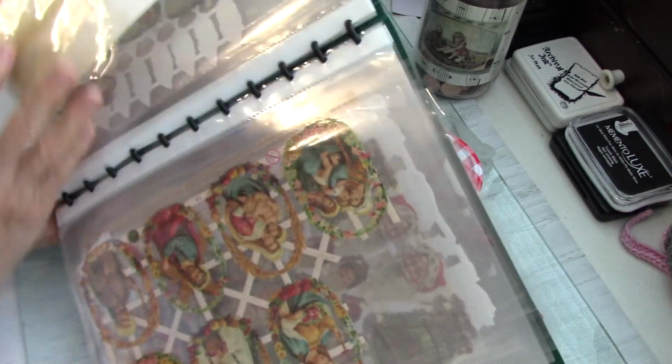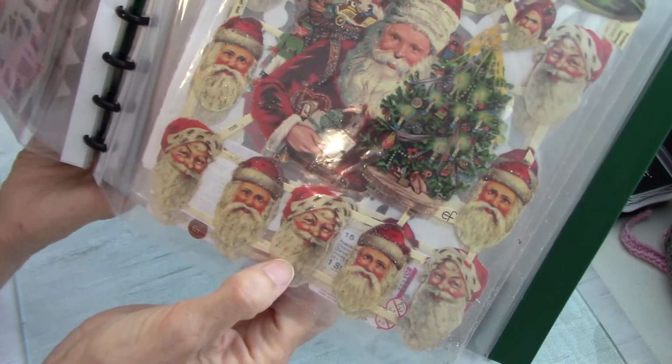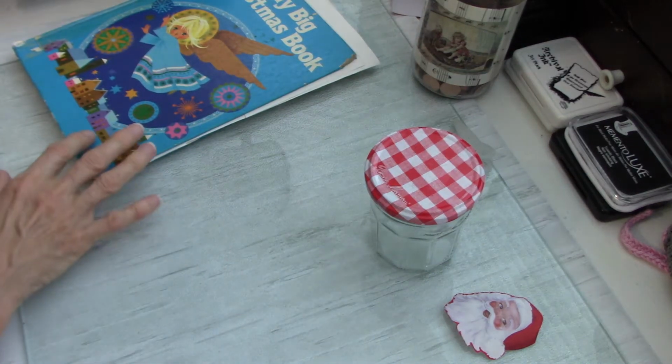These are teeny tiny Santas here. But you could use a die cut. Here's a cute Santa right here. He would be cute on it. So maybe something like this. I mean, I've got tons of them, but that's just a possibility.